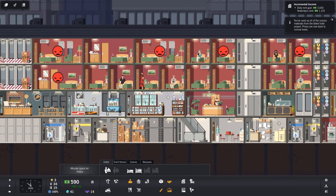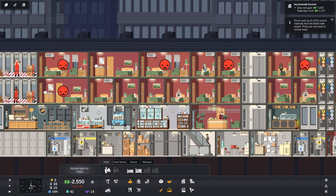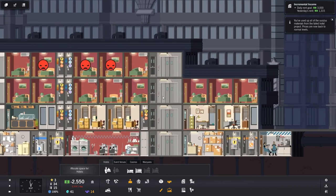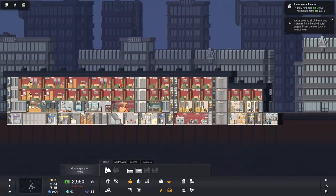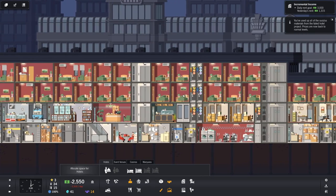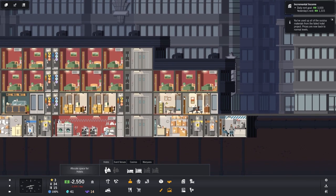I would really like to see these rooms get rented out. Okay. Oh, wow. We're losing $1,300 a day. That's no good. That's not acceptable, man. At least all the angry faces went away. We are negative, well, you know what, that's because of our loans.